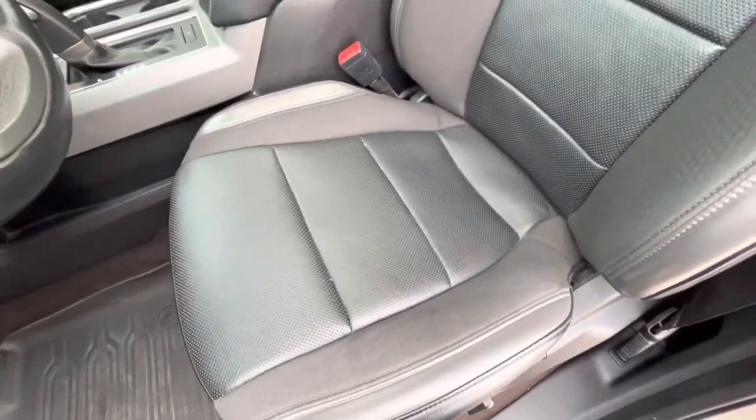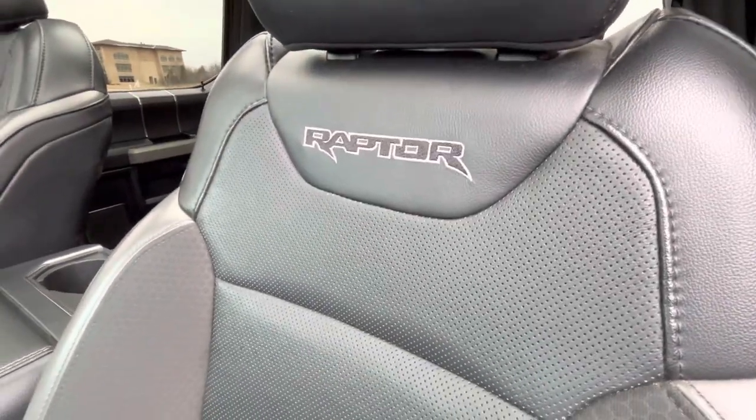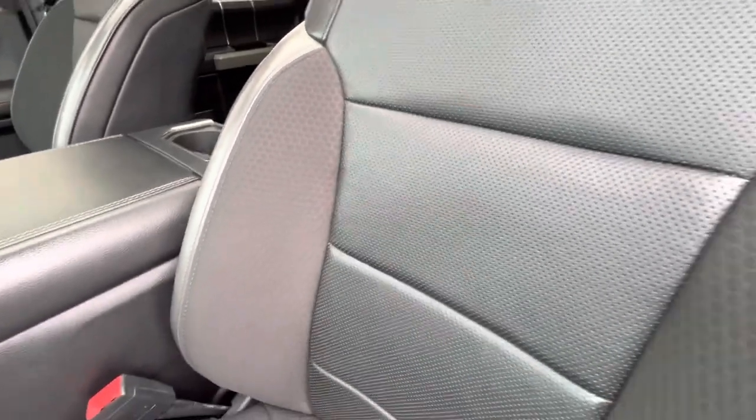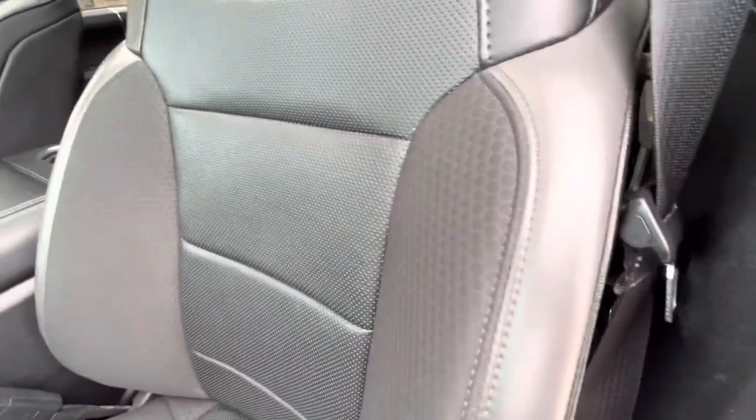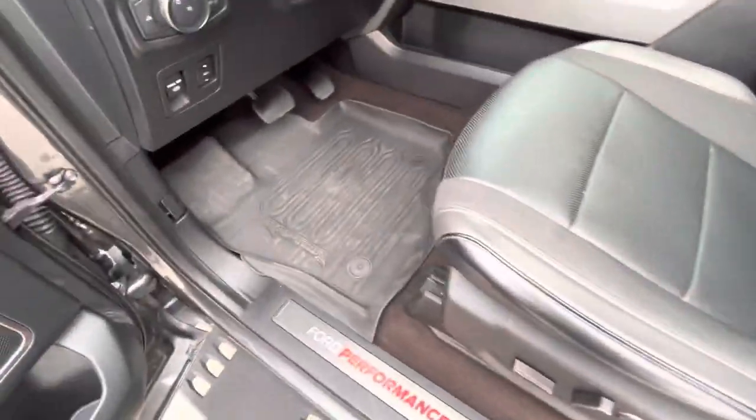heated and cooled perforated leather memory power adjustable seats with the Raptor graphic up there at the top. Really nice honeycomb kind of cloth mesh sort of texture on the sides, feels really good. And then standard perforated leather down the center. All weather floor mats.